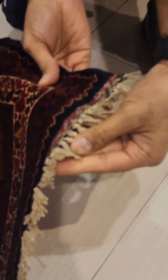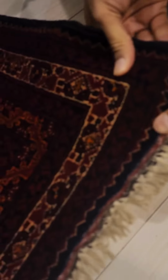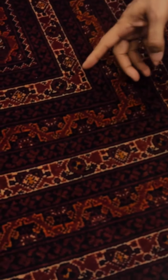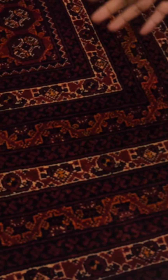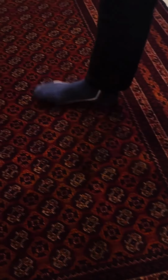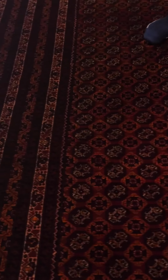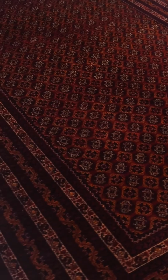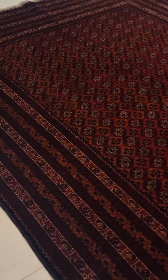You can look at it. This is cotton and wool. And here, normally the borders are small, but this carpet's border is quite wide, and the design is called elephant foot pattern, and it's for very, very heavy traffic. It goes very well with modern furniture and wooden flooring.